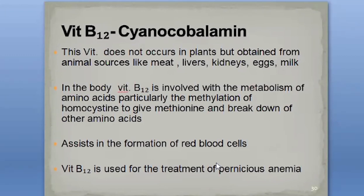So the animals will get precursors to produce vitamin B12 from the plant kingdom, and these are the ones that, with the shikimic acid pathway, most of those are obtained as precursors, as food compounds or as transitional compounds, one of which is methionine. They assist in the formation of red blood cells. Vitamin B12 is used for treatment of pernicious anemia.